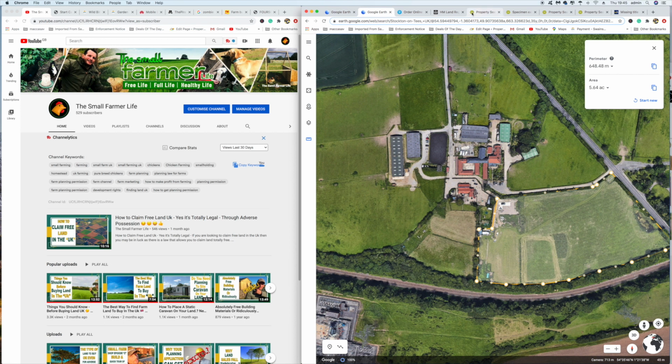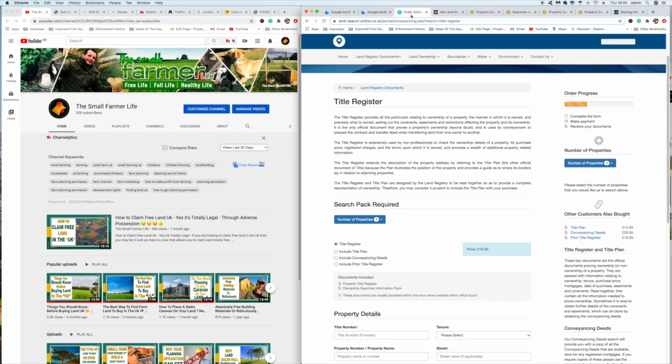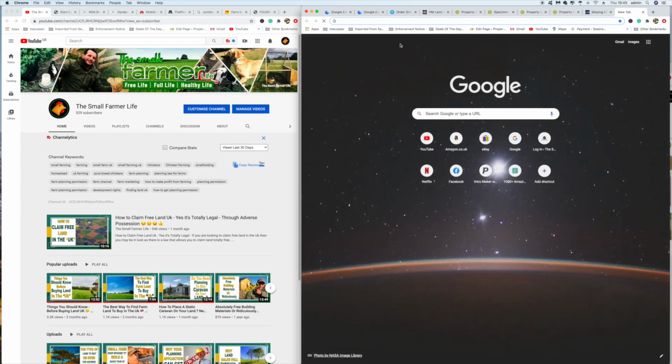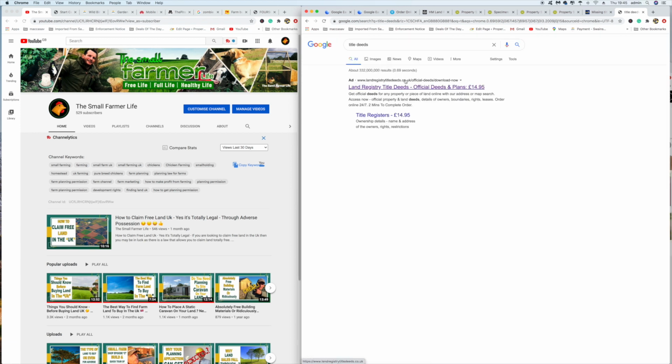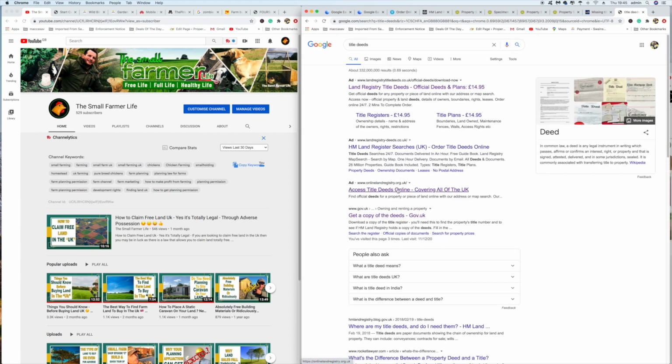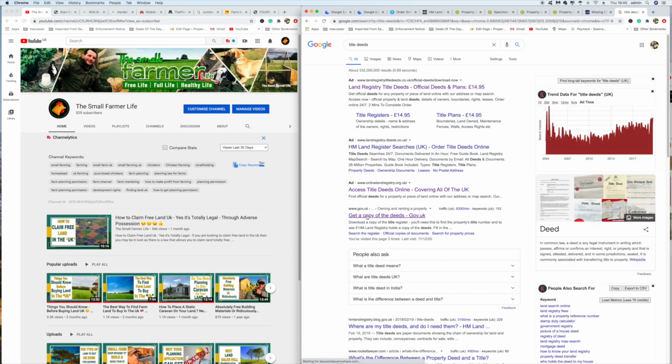So, guys, always remember to use the Land Registry website provided by the government, not these ones that are online that you find when you type in title deeds, where you get shown all these websites who are paying to be at the top, and you're going to pay a lot more money than you are through the government website.